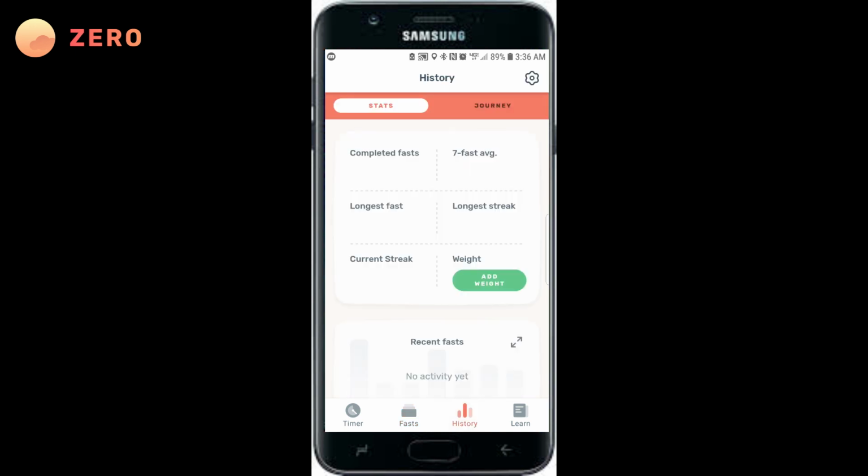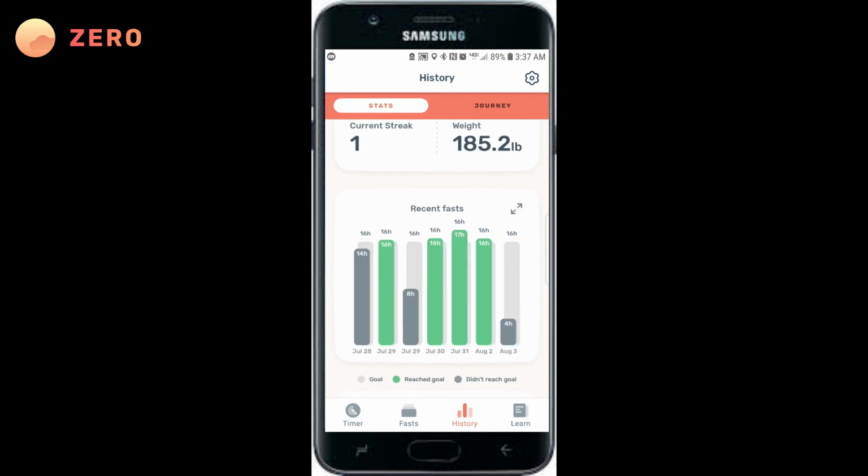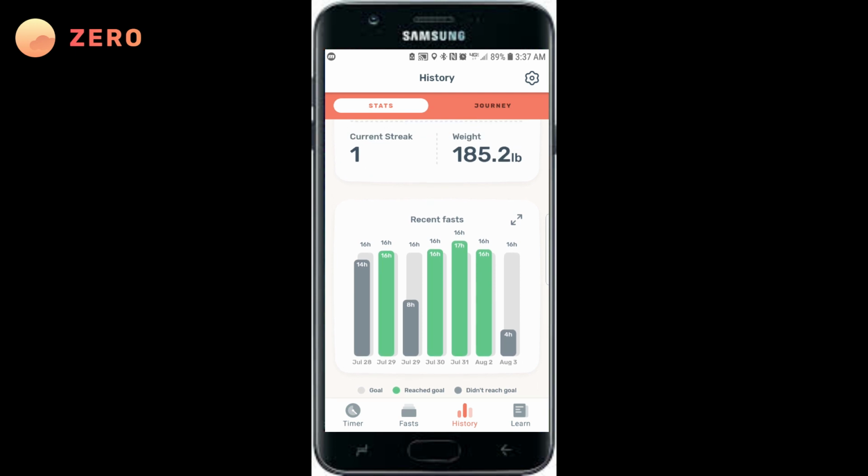Then there's a history menu that shows you the number of completed fasts, the average fast you're on. As I mentioned, I'm on the 16-8. Let's see, the longest fast you've done. So I have fasted for 25 hours. And then your current weight. I actually have lost weight since then, so I need to update that.